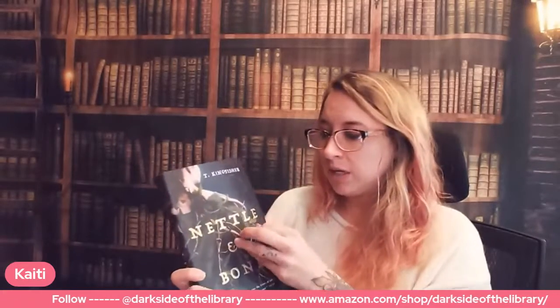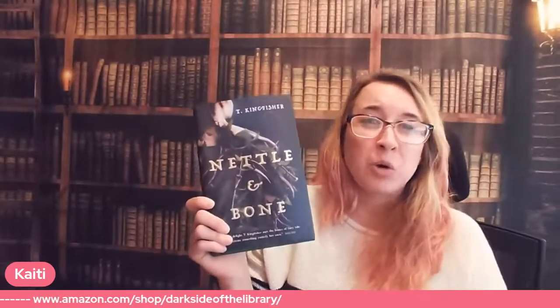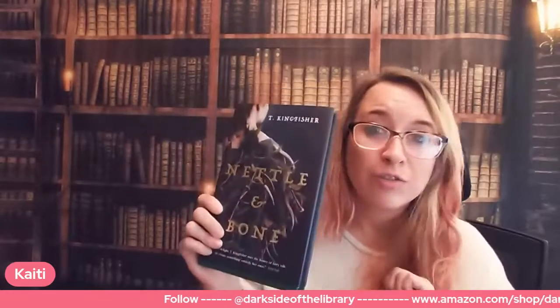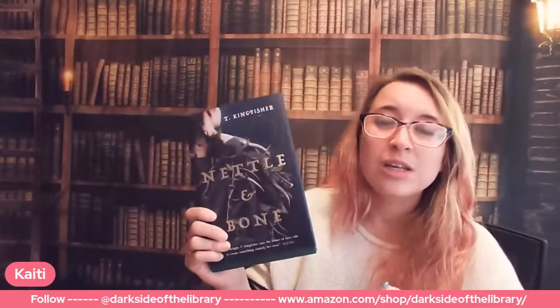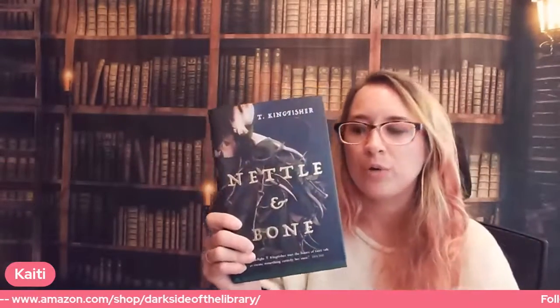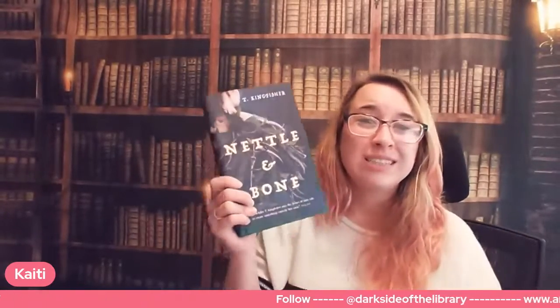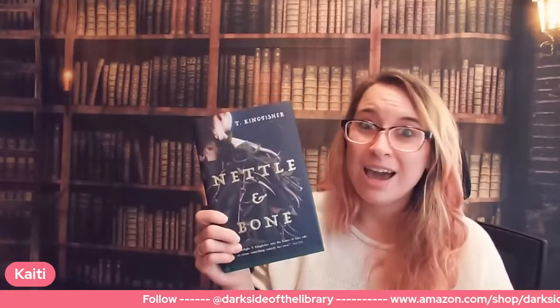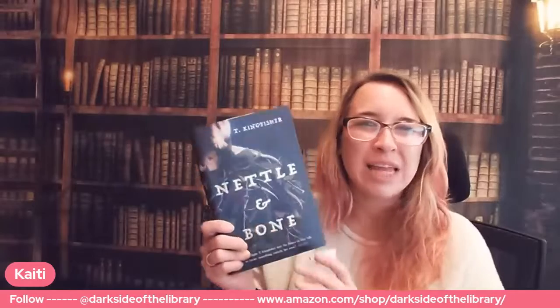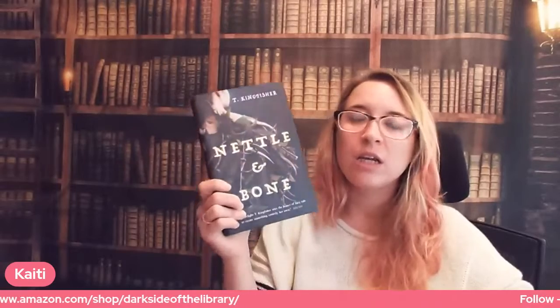So the next book I'm going to talk about is one that I'm almost done with. I've got maybe a quarter left. It's not very big, a small, short read. This is a bit of a dark fantasy book by T. Kingfisher, also known as Ursula Vernon, who's a huge author. This is Nettle and Bone. Just a content warning: this does start with cannibalism. But it's not blatant or gory, it's kind of insinuated. But it is a dark fantasy novel.